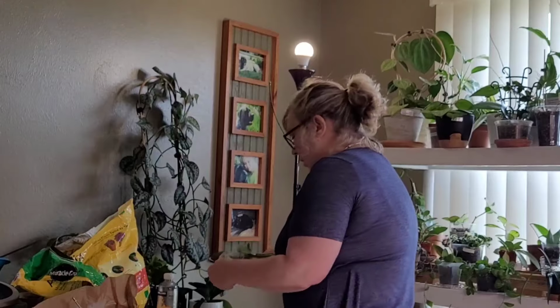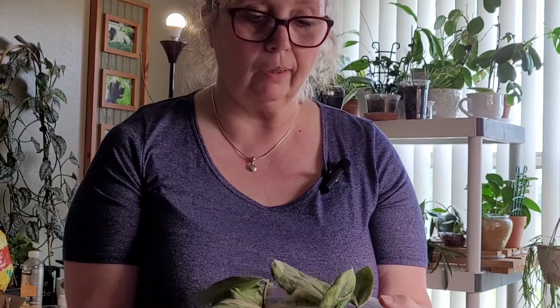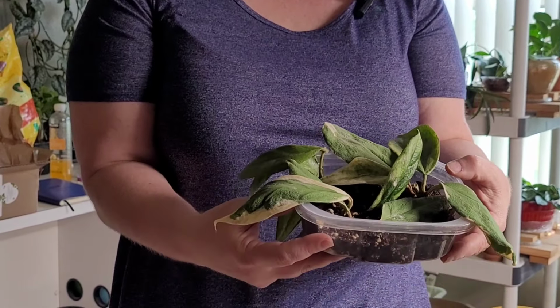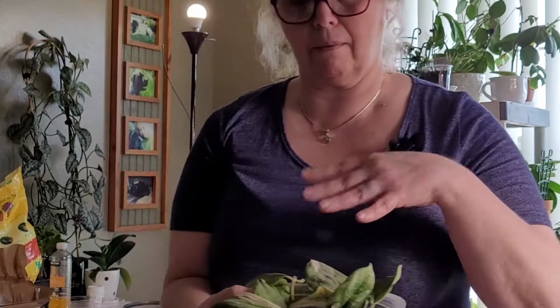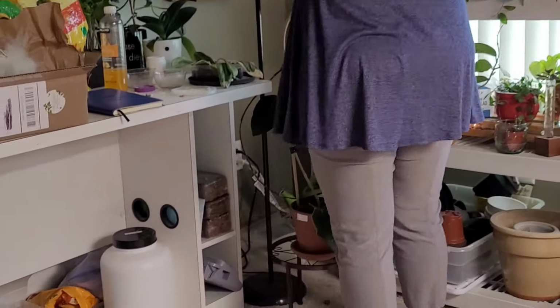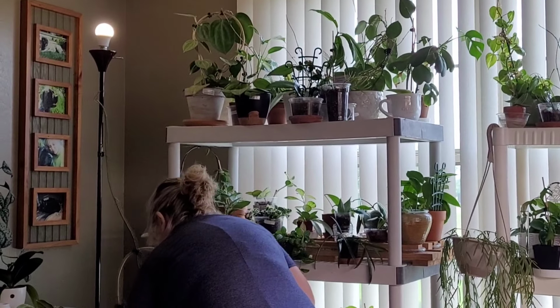Over here is my very, very sad Hoya encrustada eclipse. As a matter of fact, that's getting thrown away. It don't look good. I may lose this whole entire thing, and I'm not really sure what I did wrong. It could have been the overwatering, and I don't know. Lucky for me, I do have one piece of it that's doing very well. That may end up being my whole plant because I may lose everything else. So that's encrustada eclipse.